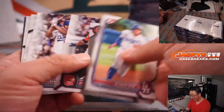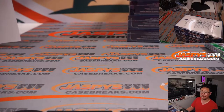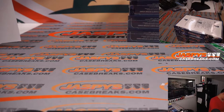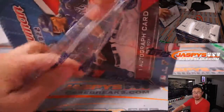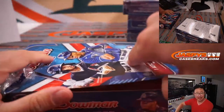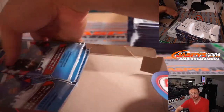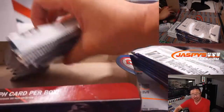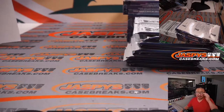Those are some names that we've been seeing as prospects in products like this a few years back. Who's catching them? Well, it looks like Carson Kelly's on the 10-day IL, so maybe Varsho's catching again? ESPN has him as a catcher on the depth chart. I think Jordan Luplow is another name that we've seen in the prospect and rookie space, so there's some names.